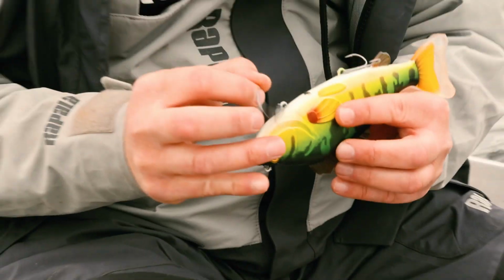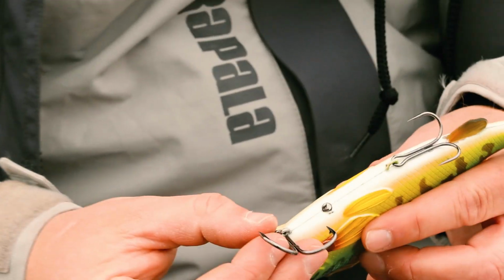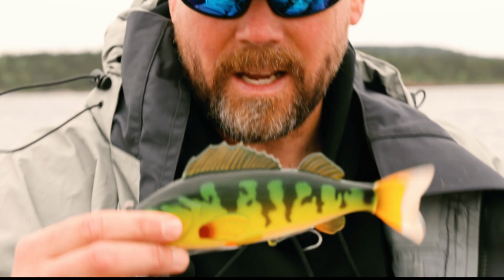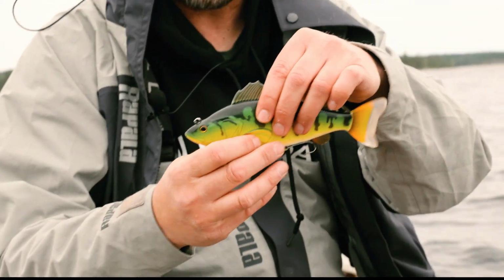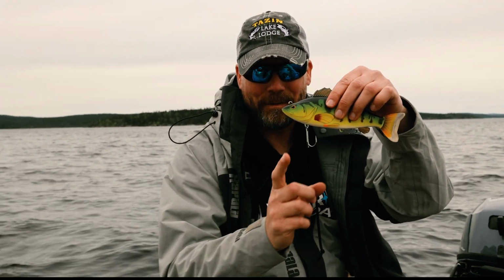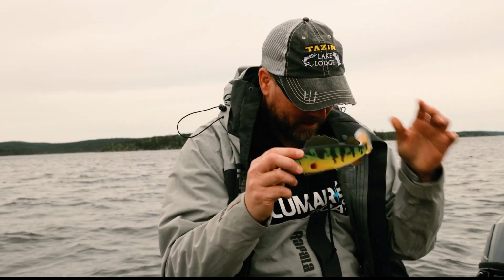We're trolling on the bottom with big swim baits like this perch from Live Target. It has magnets that hold the hooks up close to the body. We were picking up something from the bottom of the lake that was sticking to those magnets. Thankfully, we had a chemistry professor in the boat and someone who had a vivid imagination.